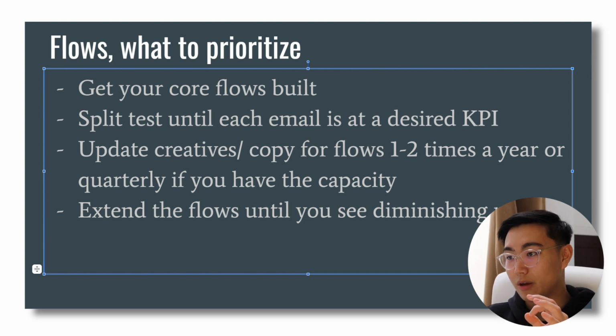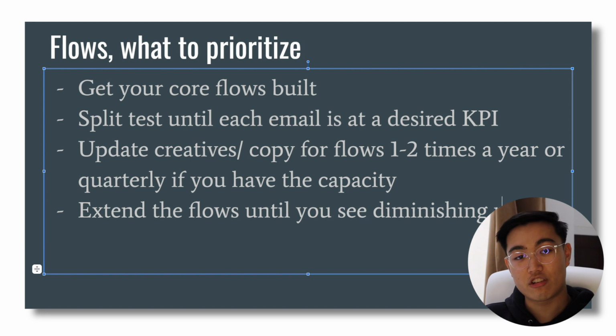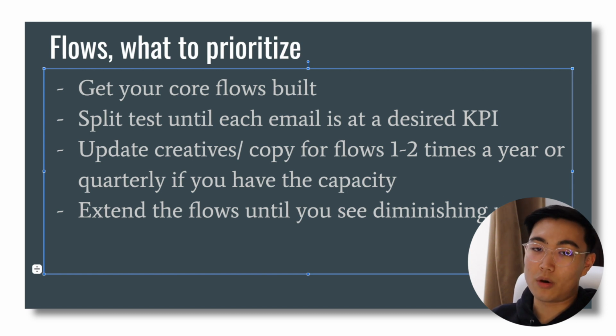The reason for this is because you're gonna see diminishing returns and the performance of the flows drop over time if you're not constantly refreshing the creatives. Especially for things like the post-purchase flows, you really wanna be making sure that they're up to date and they're contextualized within whatever time frame you're sending them on. And the reason is because let's say someone buys from you repeatedly over and over again, you're not gonna want to send the same emails to them over and over again because over time they will be desensitized.